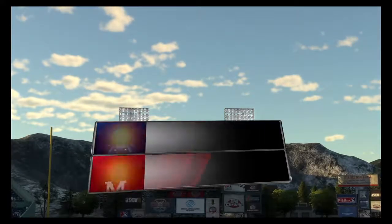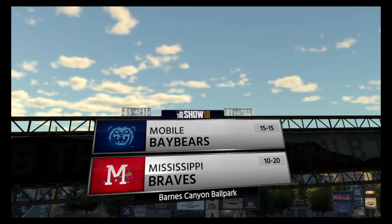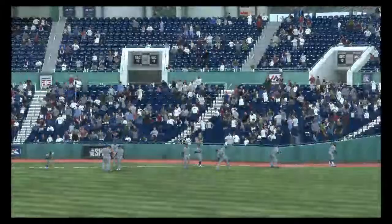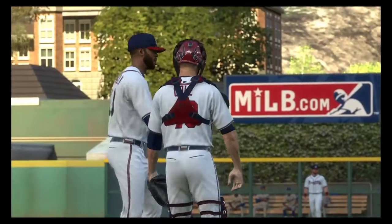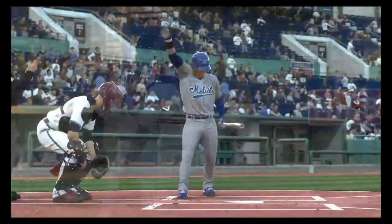It's time for baseball now as the show's tour of the minors continues with a stop in the Southern League. Coming up, we've got a good matchup in store between the Mobile Bay Bears. Andy Lincoln, a left-handed Missouri native, is the starter in this one.